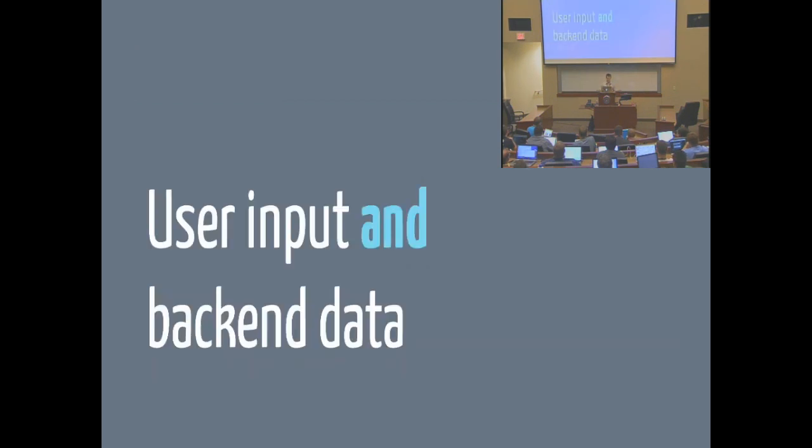So you should escape both user input and backend data. A lot of people don't escape backend data, but backend data is usually the worst because other systems in your ecosystem could let malicious data in.